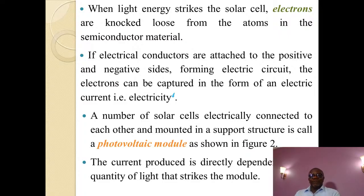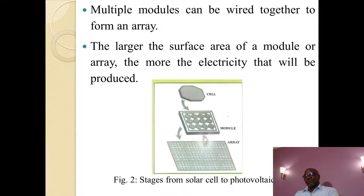Now, a number of solar cells electrically connected to each other and mounted on a surface or a support structure is called a photovoltaic module. As shown in figure 2, the current produced is directly dependent on the quantity of light that strikes the module. That is why you always try to put your solar panel where the sunlight will continue to strike it throughout the day. And that is why at night, when it is not, in quotes, seeing the sun, no more photons are received and the electricity ceases to be produced.